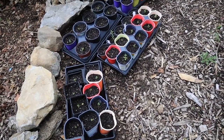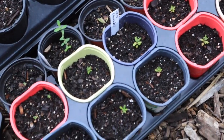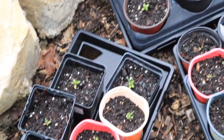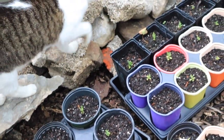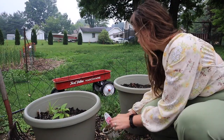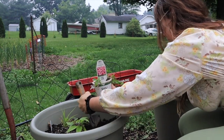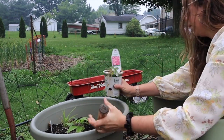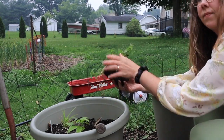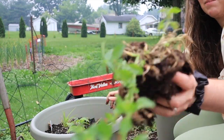Oh, and here is my future lavender farm. I winter sowed all of these in a milk jug and recently transplanted them to their own pot so they could actually grow. And this will be my future lavender farm, at least the start of it. This plant does not look great, but I think it'll come back.